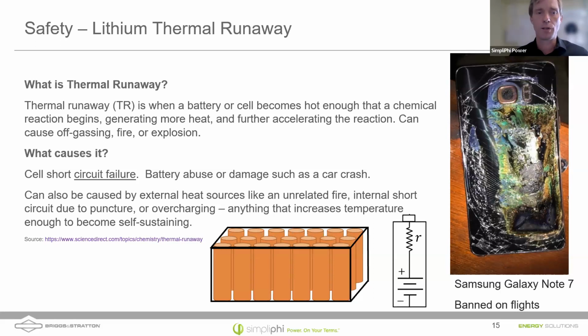It can happen if there's some short circuit failure inside a cell, possibly even due to a low quality battery cell being manufactured with a defect, or as I mentioned, a nail gun puncture, or in the case of moving vehicles, some type of car crash or some type of damage, somebody bumps into the battery with their car that was installed in a garage.